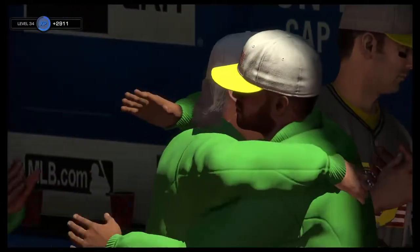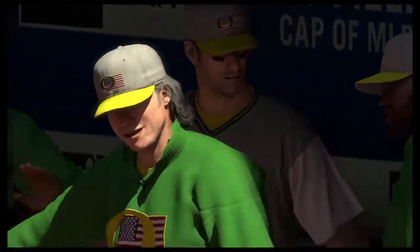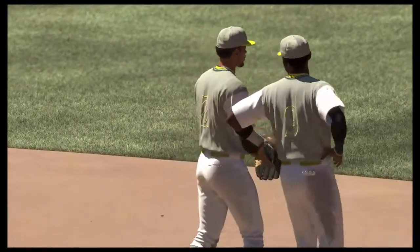Well, we had 2 spring training division teams going at it in this one. Pretty much an even matchup on paper, but in the end, these guys come out on top and get a well-earned victory, 3-1.